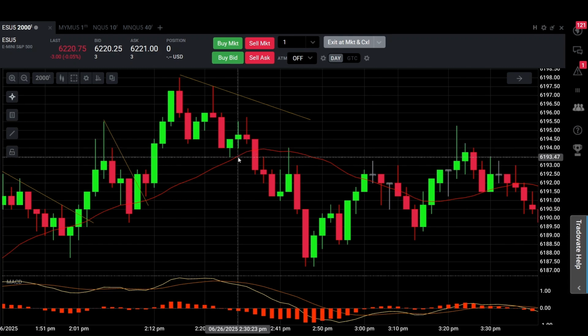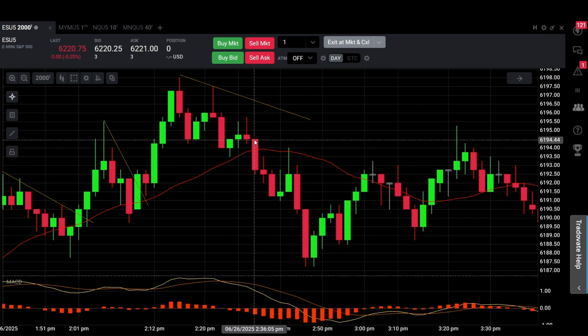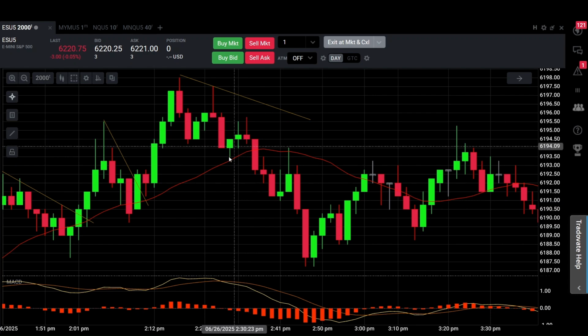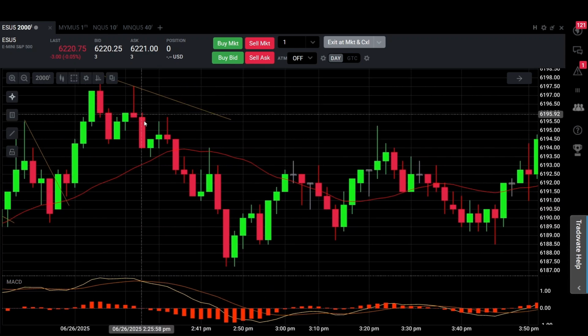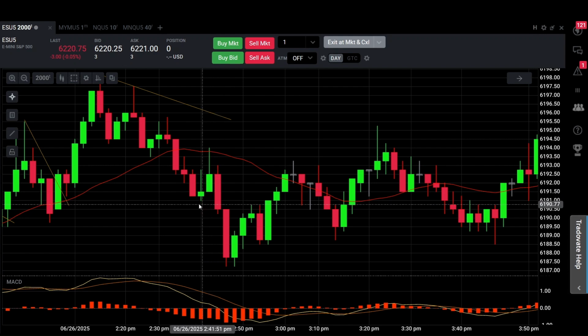94 to 93.47. Let's just say that's 1 point, and so we need to get to 95.60. Okay, so it looks like that would have been a 1-to-1 for 1 point. You have a quick move down after that. You get the first Gann swing. If you wanted to take that reversal, that would have worked out.